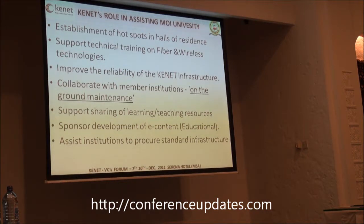We need also to collaborate with member institutions such that they don't have to be sending staff from the headquarters to the institutions every time to do routine maintenance. Again, there is need to support the sharing of learning and teaching resources.